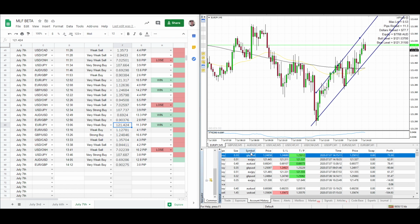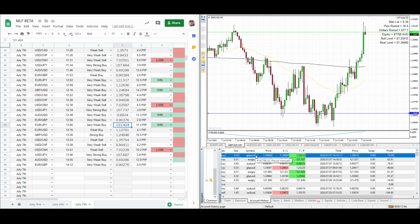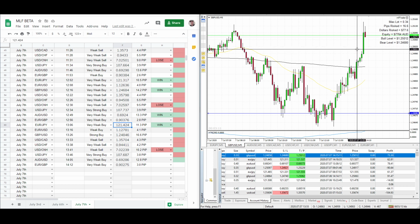What is important is figuring out whether or not we are consistently accurate. Look at that trade, that shot up, didn't it, after we hit our take profit. So I can't remember where we hit our take profit, somewhere around here, wasn't it? GBP USD 25012. There, another 13 pips.